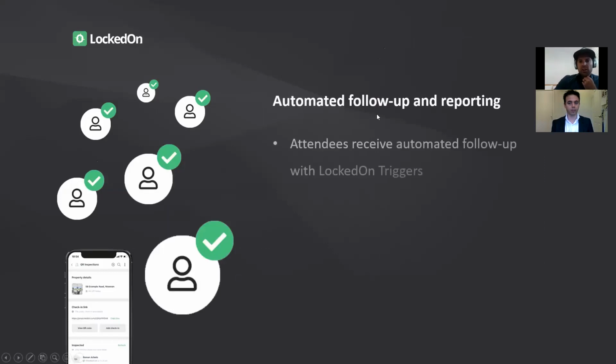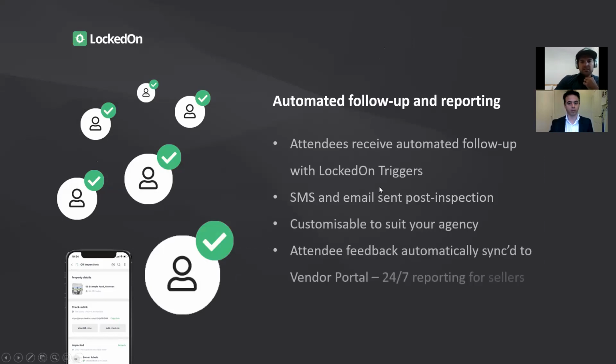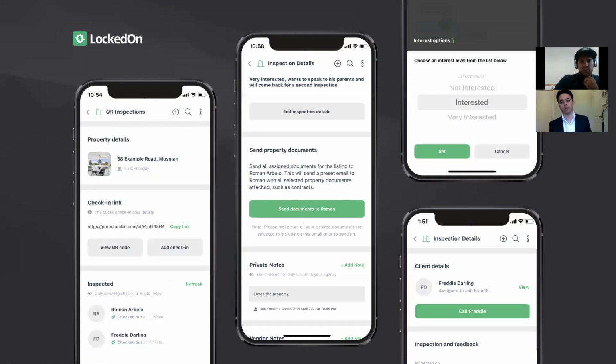So we've got the reporting in there. They receive the automated follow-up with our Locked On trigger system that we're going to show you today. The SMS and email is sent post the inspection, and it's customizable to suit your agency, but we give you all the preset templates. Once you see the templates and you've started to use them, as your skill grows on Locked On, you can really start to customize these. And everything that's synced and captured through the app is available 24/7 instantly to report to your vendor.